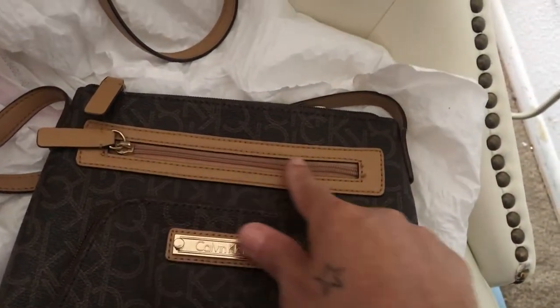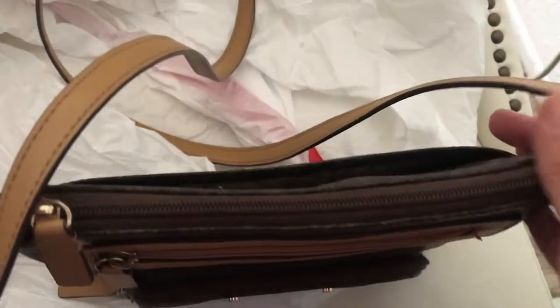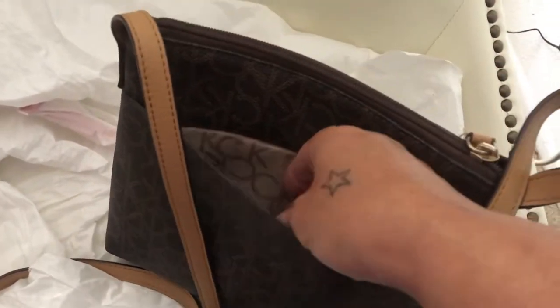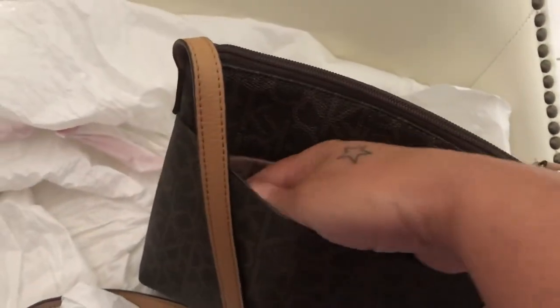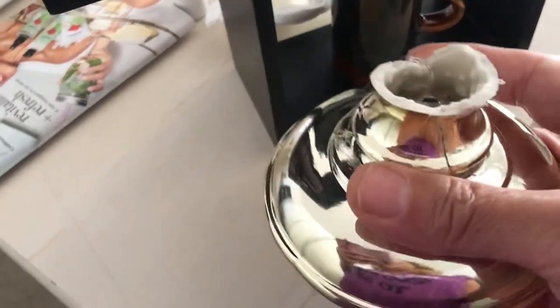It's really cute. So here's the zipper here and the main zipper right here. Then on the back, it has a little pocket here where you can put lots of things in here. You know, I put my cell phone, maybe my keys in there.